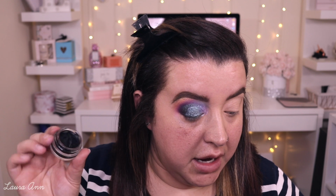I'm going to go in with some liner. So I'm taking the Illamasqua gel eyeliner. Taking this on the Molly O'Brien M01 brush.